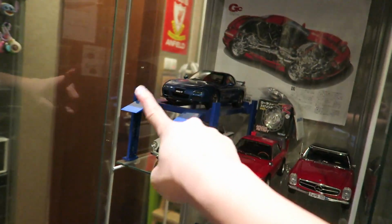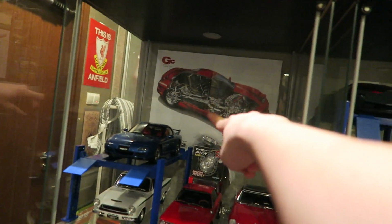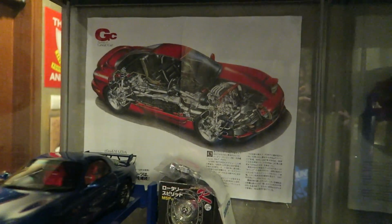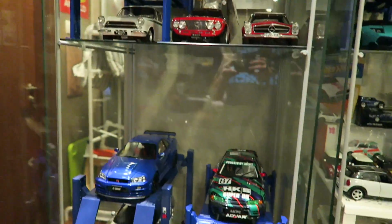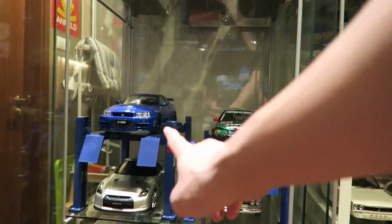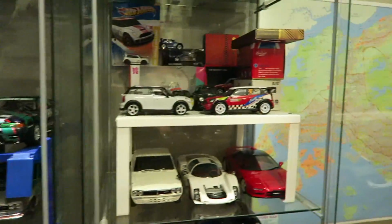And then, of course, we have the RX-7. That's like a homage magazine cut out of the RX-7 from a Japanese magazine that I got. We've got a rotary engine thing over there. More into detail in the future. This is the GTR collection, of course. This is the R34, 32, 35, and that's the KPGC.